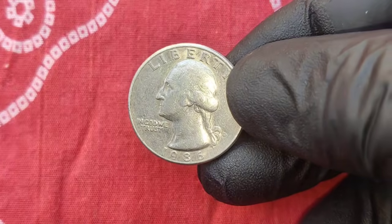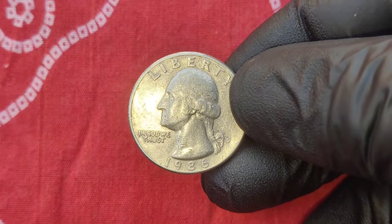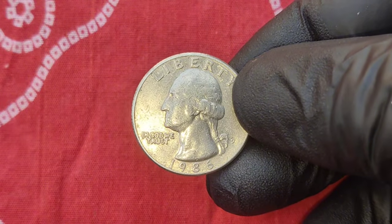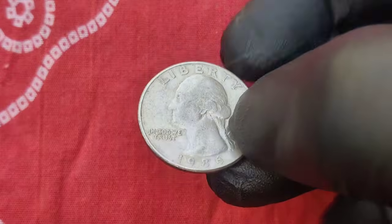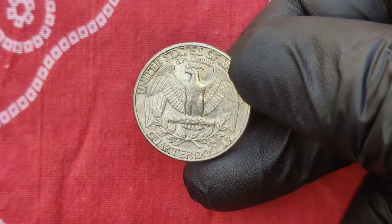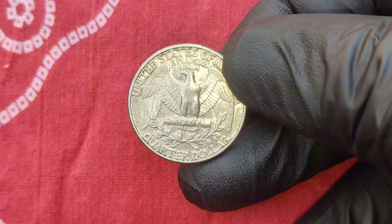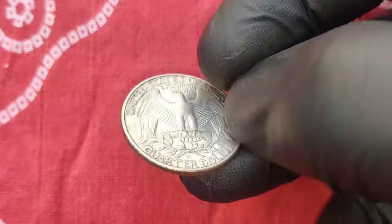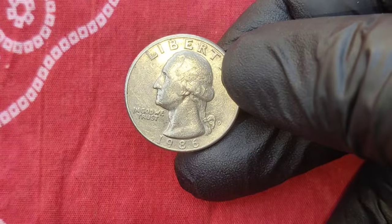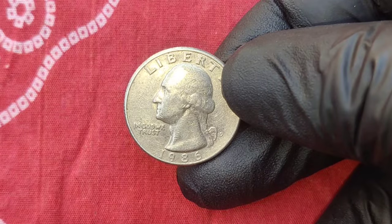The 1986 D Washington quarter, the silver shine that shouldn't exist. By now, you might be thinking you have seen it all, the rare tones, the black shades, the final silver echoes of history. But the next coin on our journey doesn't just break the rules, it rewrites them. Because this time, we're diving into something that by all logic should not exist. A coin that defies minting standards, surprises experts, and has collectors scratching their heads in disbelief.